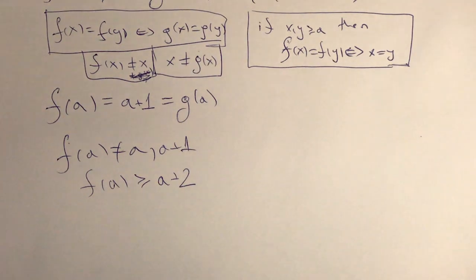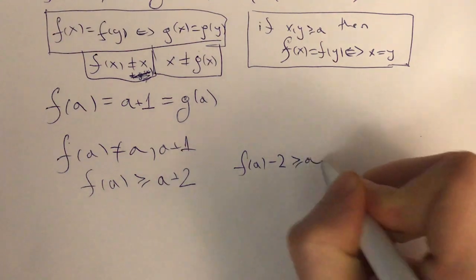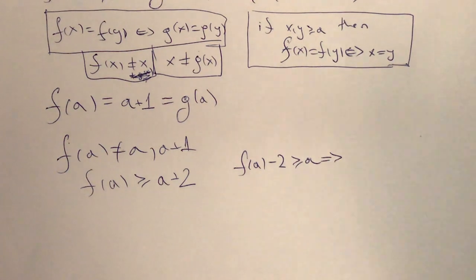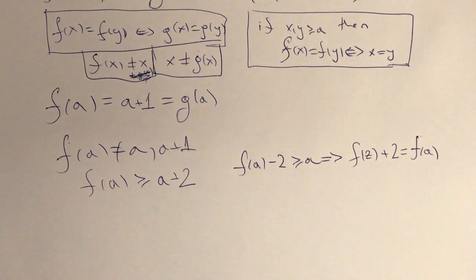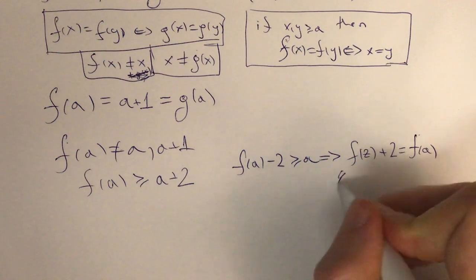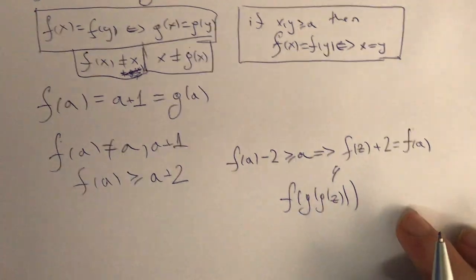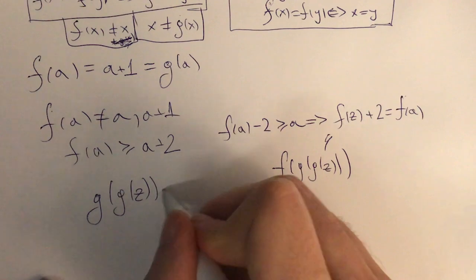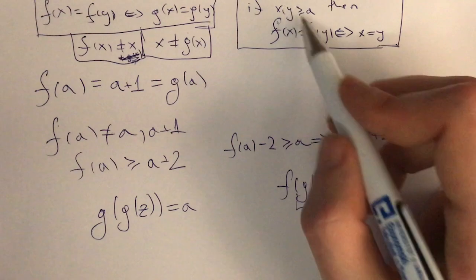Well, it's a little bit similar as before. We know that f of a minus 2 is greater than or equal to a, which means that there exists some z such that f of z plus 2 is equal to f of a. Now here is where the kicker is, namely f of z plus 2 is equal to f of g of z. Now we have that there exists a z such that g of z is equal to a by the induction on integers greater than or equal to a.